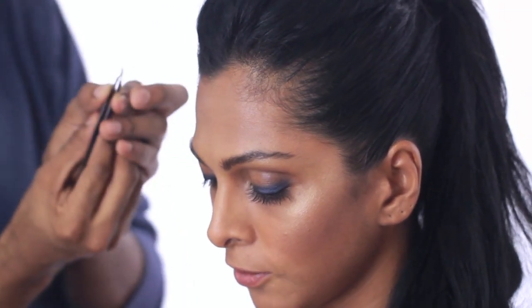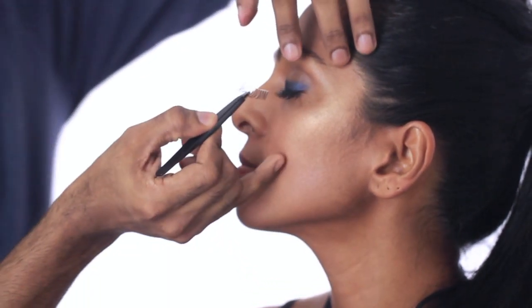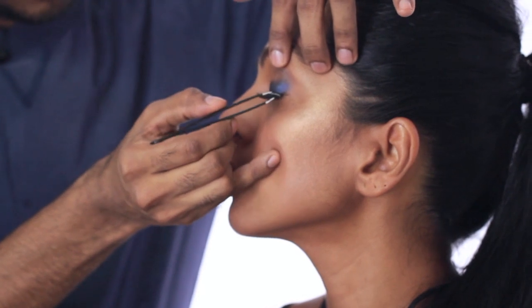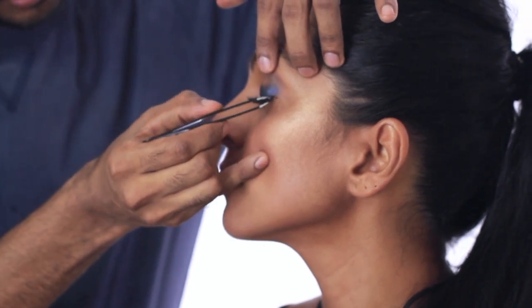So this one, oh sorry, this one is for that eye. You can see the shorter end is always on the inside, the longer end is on the outside. So we're going to put this on her lashes here at the bottom and then just press the ends in.